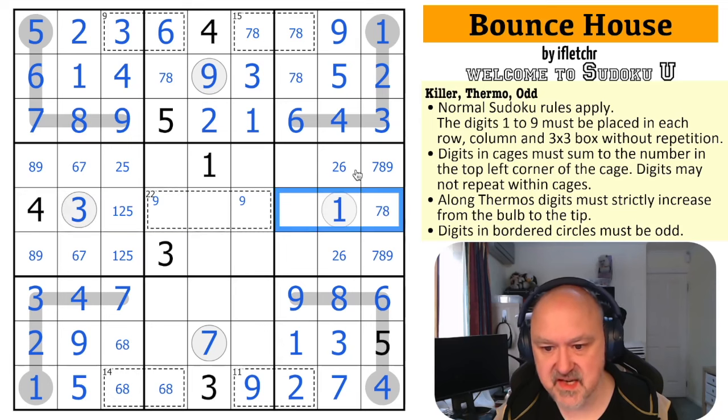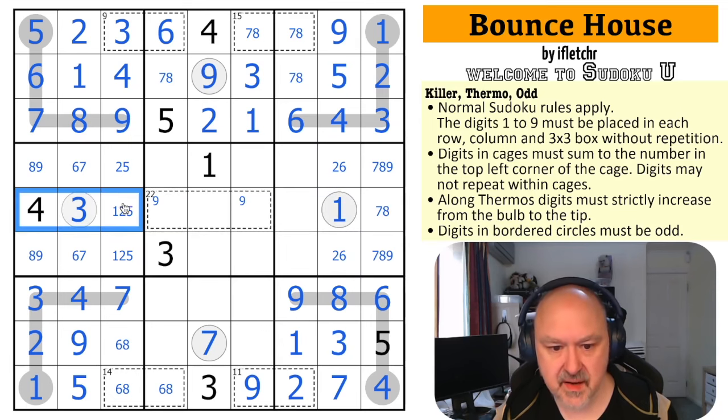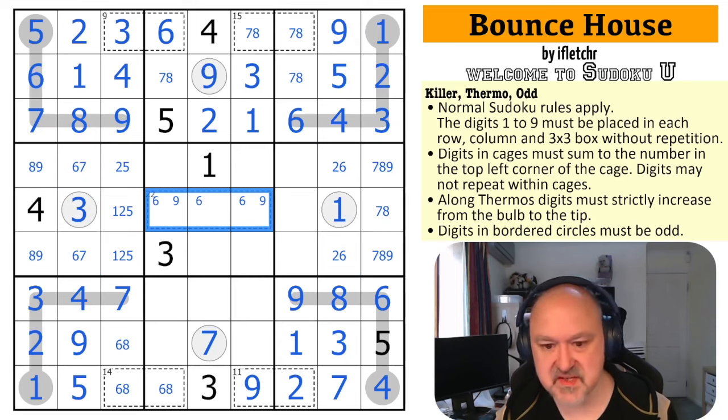Because I can't put 6 here because it's in one of those two cells, and I can't put 6 here, it's in one of those two cells. So in the row, the 6 must go in this cage. So I've got 9 and 6, which sums to 15. The other digit to get to 22, this is 6, 7, and 9.